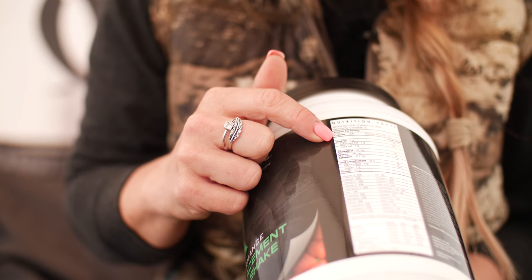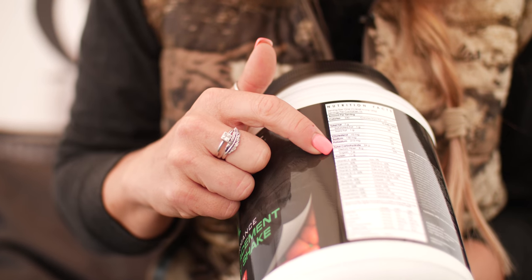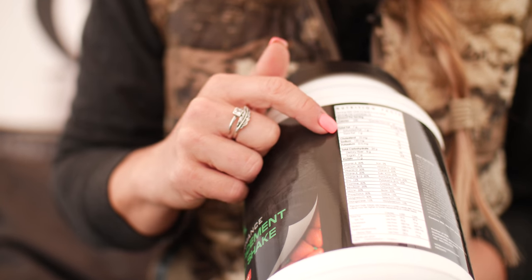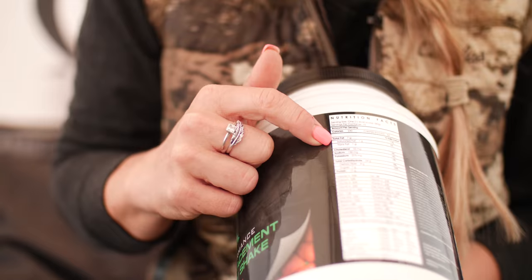When you hear people talk about macros, I'm watching my macros, I'm counting my macros, whatever that means, all it is is a fancy way of saying, where are your calories coming from? 230 calories, 7 grams of fat, and 17 grams of protein. Let's break down those macros. Let's talk about protein first.